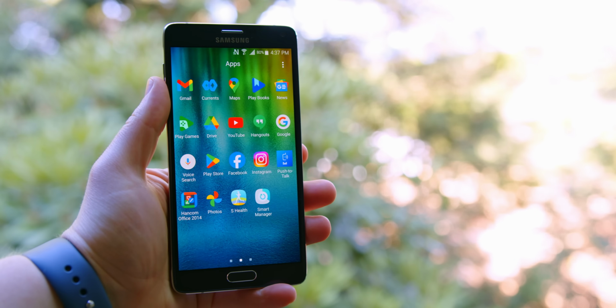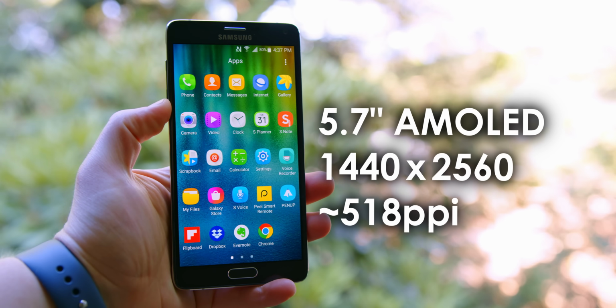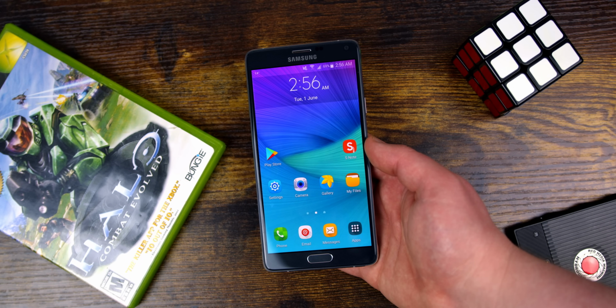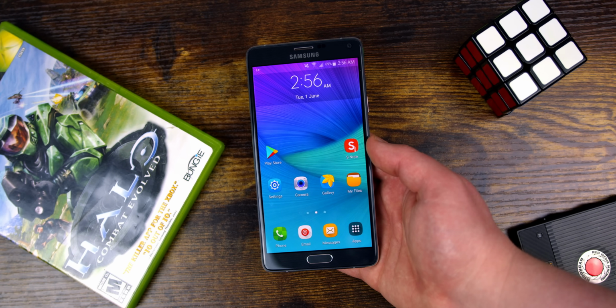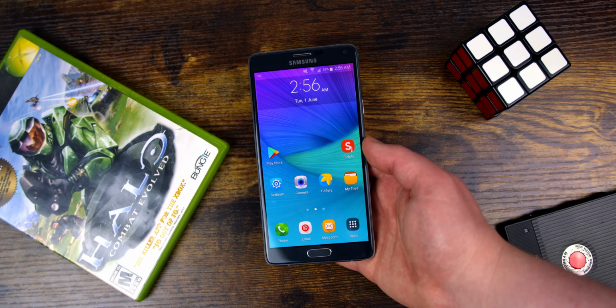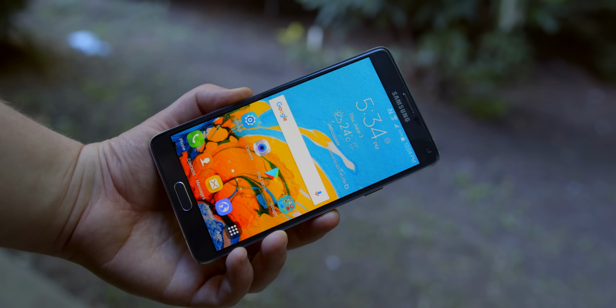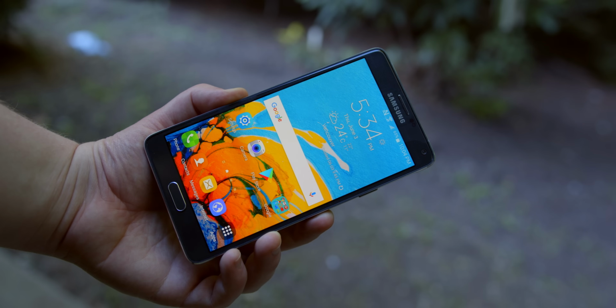We're looking at a sharp and vivid 5.7-inch 1440p Super AMOLED panel with a very high pixel density of 518 pixels per inch. This screen is still gorgeous and has held up incredibly well, even if it does appear perhaps overly saturated depending on your taste, but you can adjust that a bit in settings. Compared to other phones of the era, particularly non-AMOLED devices like iPhones, the Note 4 would have immediately popped out from the crowd, and the resolution being this high, it looks so good.